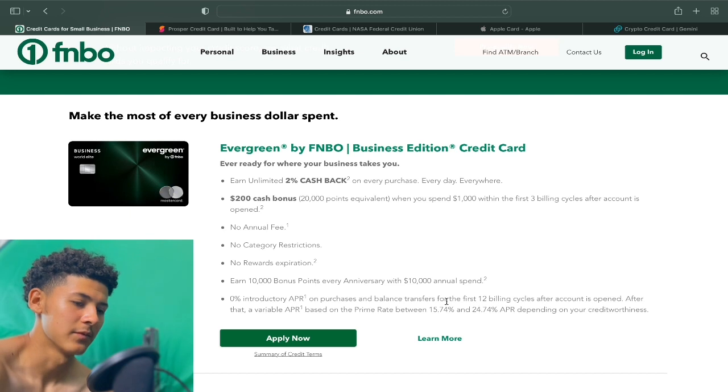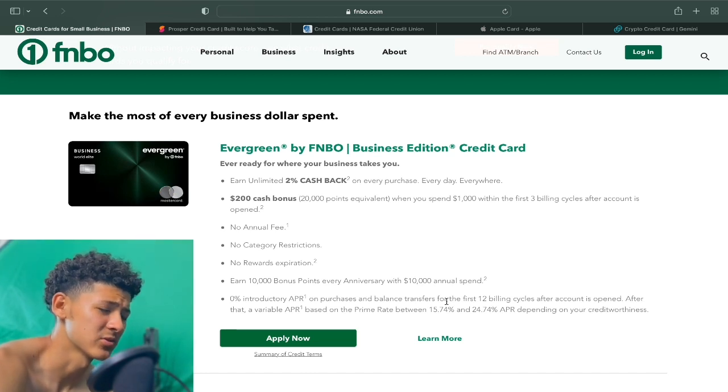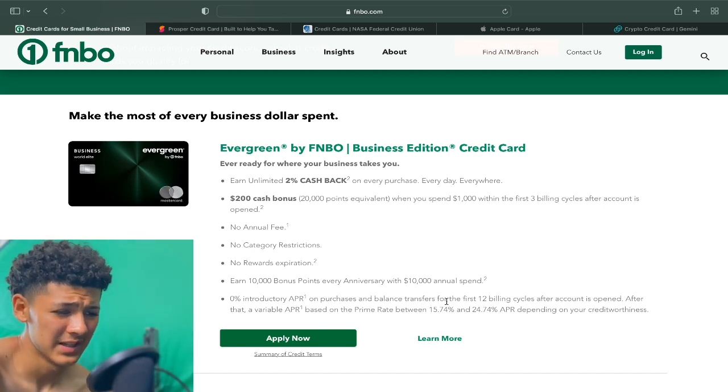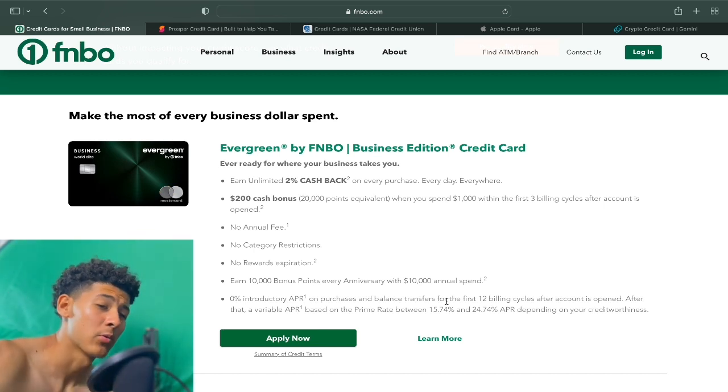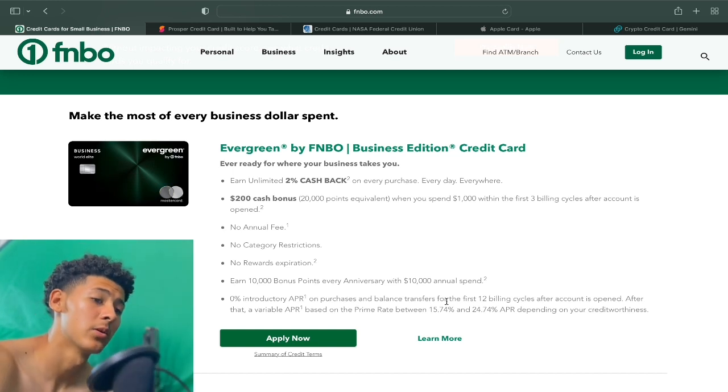I'm telling y'all, very good offer. You get a 200 cash bonus when you spend 1,000 in the first 3 billing cycles, the first 3 months, which is very easy, especially with a business credit card. And they give high limits, so it's worth pre-qualifying. They will show you your credit limit and APR, so go check them out. FNBO.